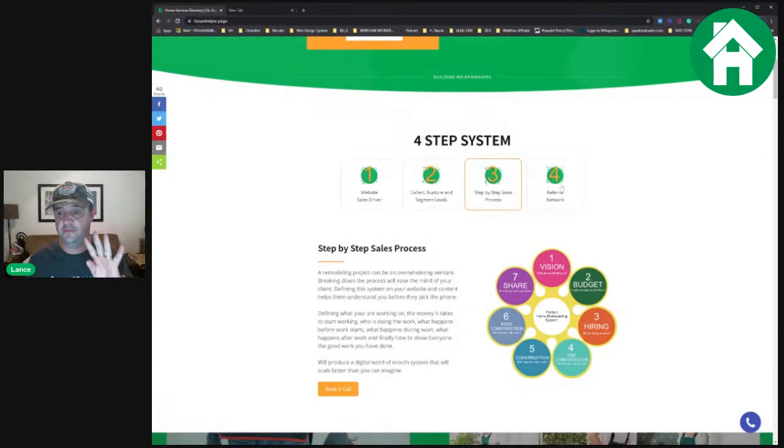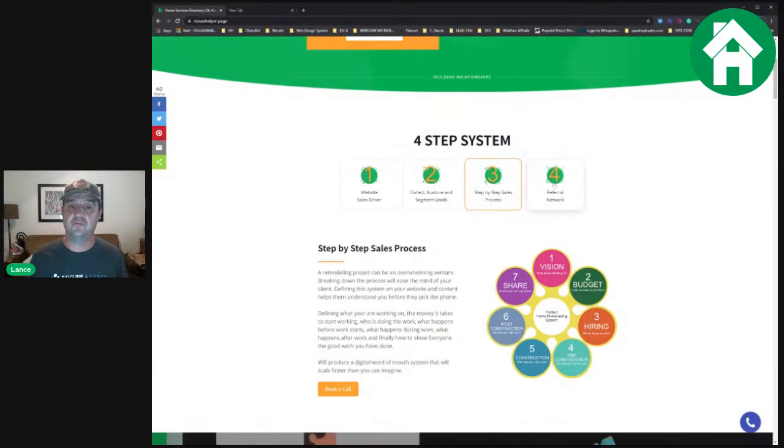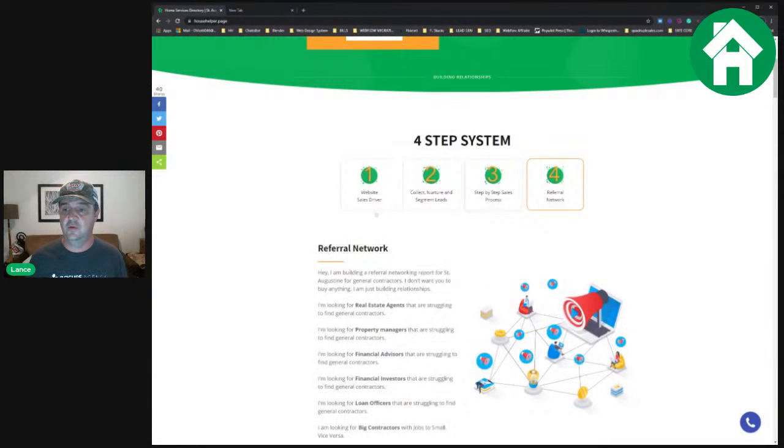And the 4th part of this system, and this is probably the most valuable thing: with a strong referral network, you don't need a website. You don't need to collect emails and phone numbers. You don't need a step-by-step process. If you have a good referral network, you don't need the first 3.